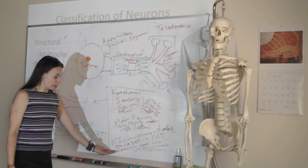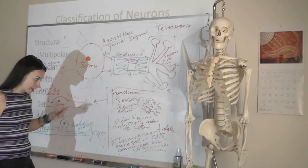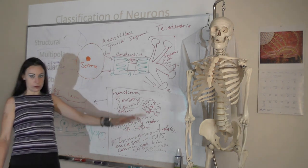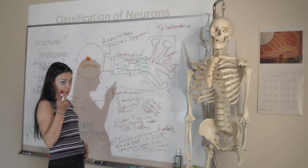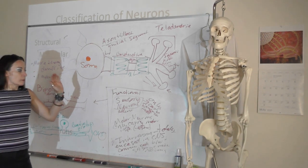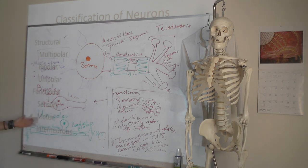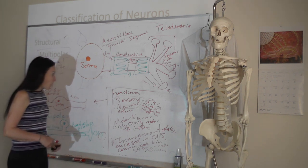And then other interneurons are going to carry information up to your brain so that you're aware of it as well. That's what gives you awareness. But the movement part was totally controlled by the interneurons in your spinal cord. So be aware of that. So by functional class, sensory neurons are either bipolar or unipolar. Most of our motor neurons and interneurons are multipolar.